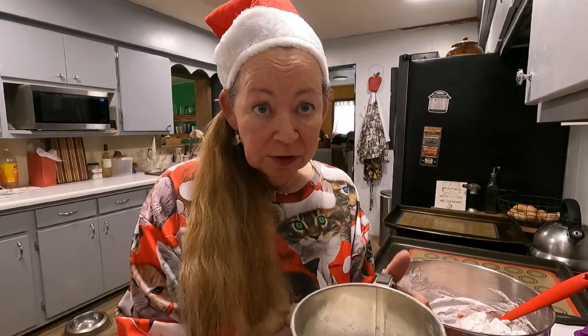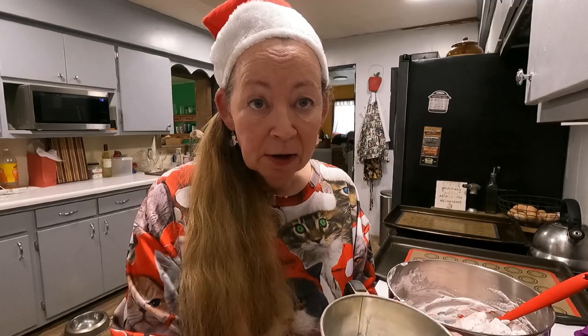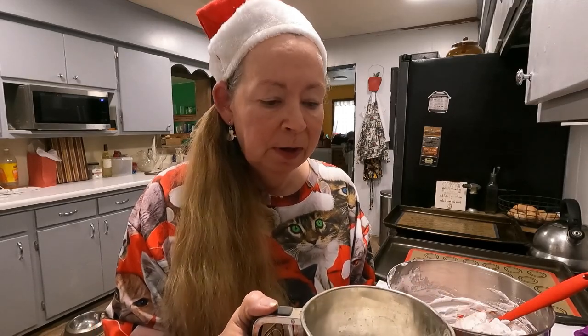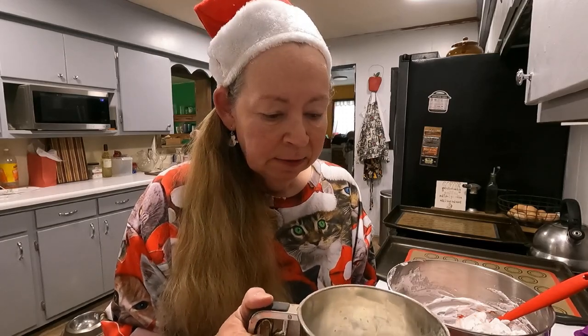Now, the bigger lumps that are left over after sifting, you can discard them. You can throw them out for the birds. That's what I'm going to do. Or you can munch on them. They make a cute little snack. It's nothing fancy. It's all about being simple, right?